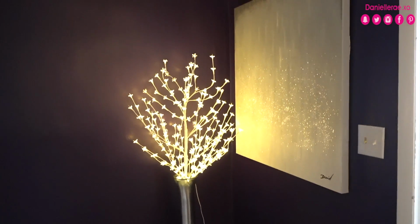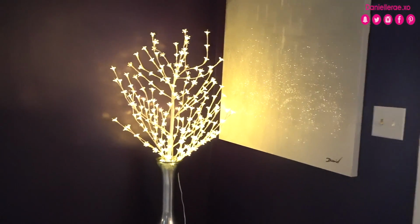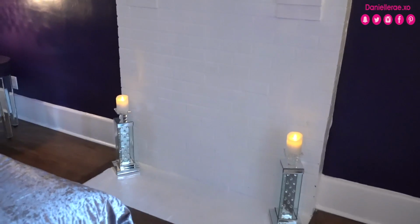Here is the first wall. And this isn't the complete look. I just want to go ahead and give you guys a preview. As you can see, all of the glitter in this photo. And then here is the fireplace. We are getting a big mirror to go over top of that. I've already ordered it, but it has not come in yet.